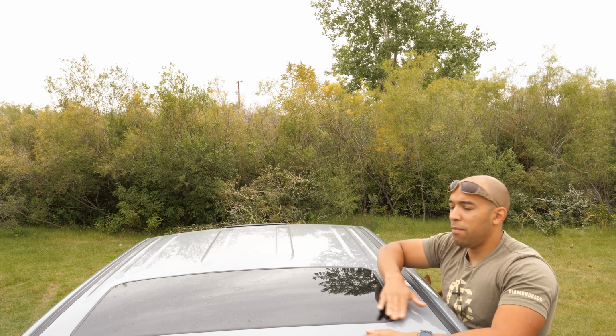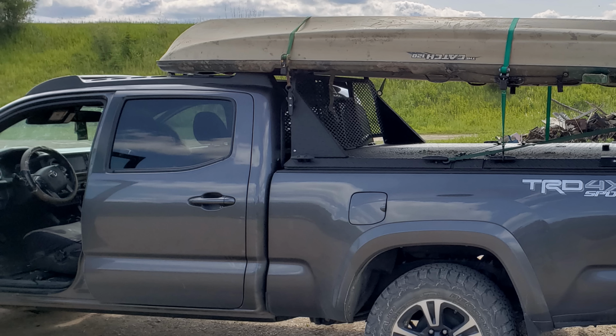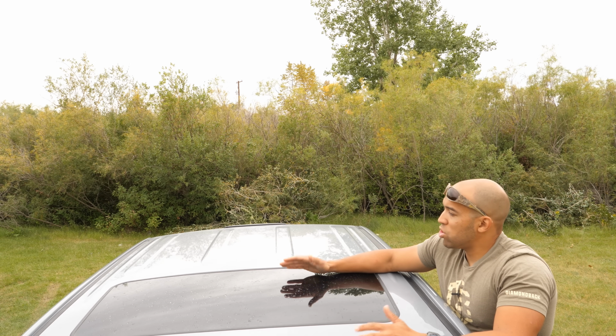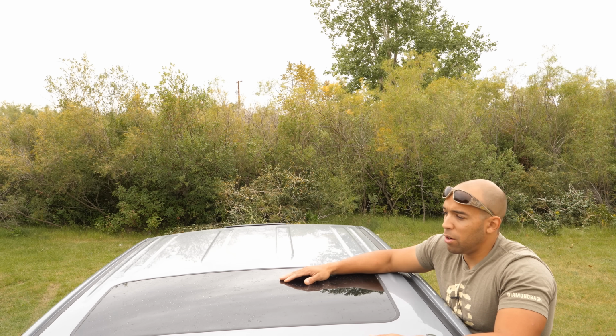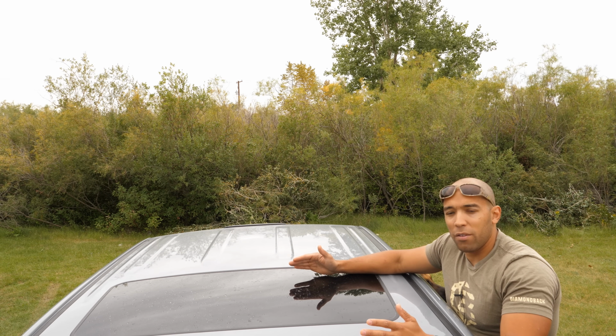Now, one thing that does kind of suck about this truck compared to the Tacoma is there is no factory roof rack. And I actually like the look of the Tacoma roof rack. It was sleek, it was very low profile. So I'm going to have to put some sort of aftermarket roof rack up here, which is all right too, because it's going to be more capable if you do aftermarket. It's going to require drilling, unfortunately.